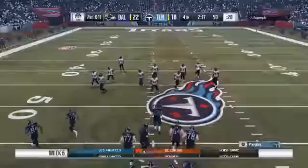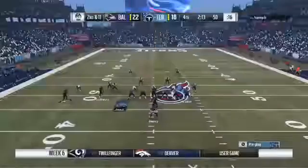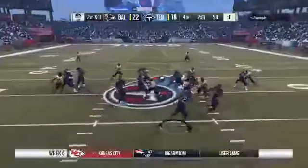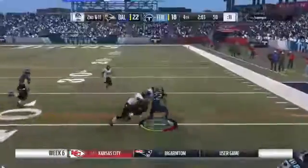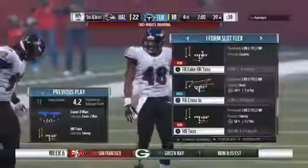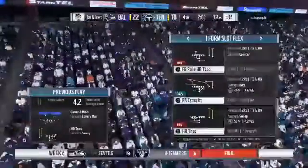They don't need to run another play here before the 2-minute warning. Let's see if they do it anyway. Again, it's Henry. And some space here. He'll wind up getting 11 on that one. And they'll be faced with a 3rd and inches. Time for a break. We'll come back, see what transpires after this.